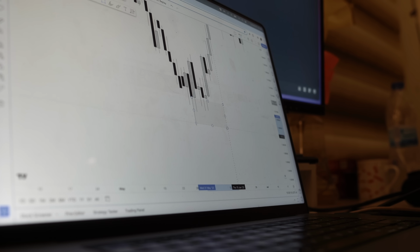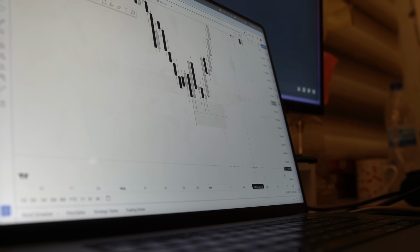Obviously it takes time, especially if you're completely brand new to trading or to ICT. But when you are learning anything, you just want to implement it straight away. So I'll show you guys. Big old wick here. Let me get out my fib tool. This is a pretty obvious one here.